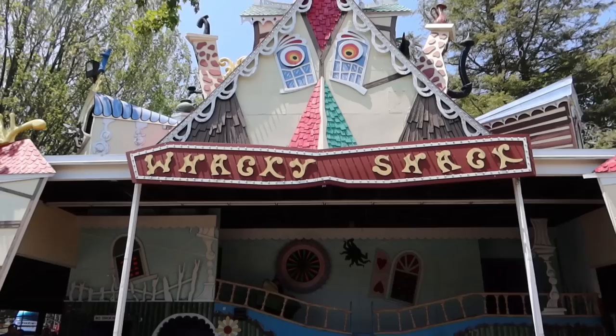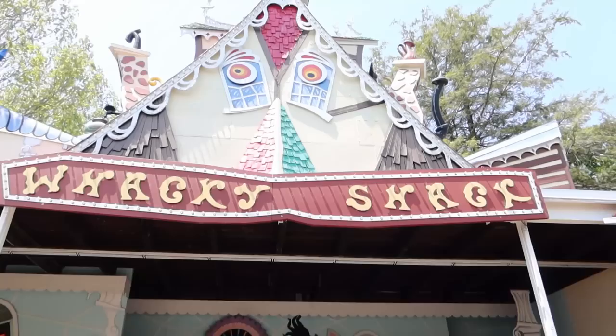Anyway, let's keep on riding this afternoon here at Waldameer Park. Right then, we're going to make our way onto Wacky Shack just here now, a classic dark ride at Waldameer. It dates back to 1970. Looking forward to giving this a go. Love a good dark ride.